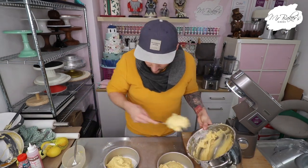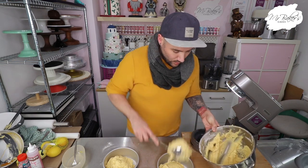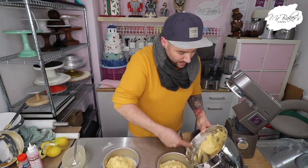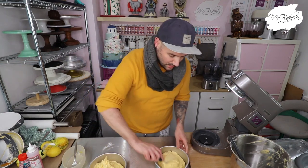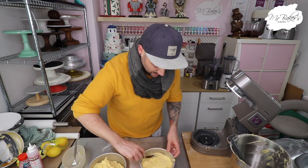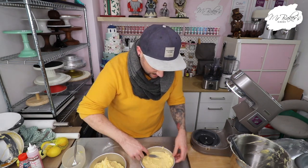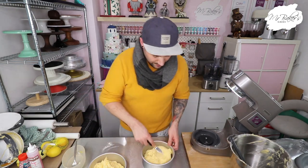I tend to just do that with a spoon, as you can see. But if you want to be a bit more precise, you can of course weigh yours. And then I'm just going to take a small offset spatula and just spread that mixture out so it's nice and flat and into the corners.